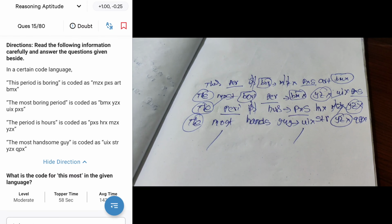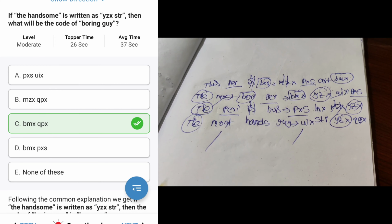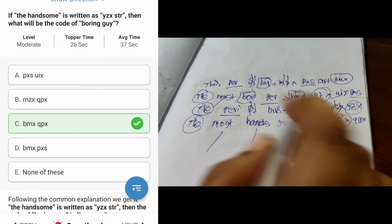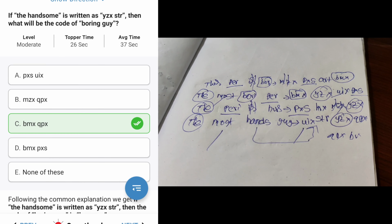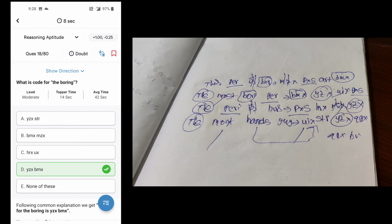Next, which is the code for this and most? ART and the most, UAX. Next question. Handsome is coded as STR as per the given question. What is a boring guy? QPX and BUX. QPX and also BMX. What is the code for the is? MJX. What is the code for the boring? These YZX BMX. Option D.